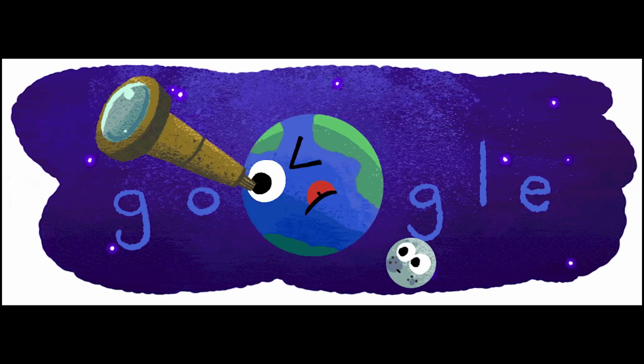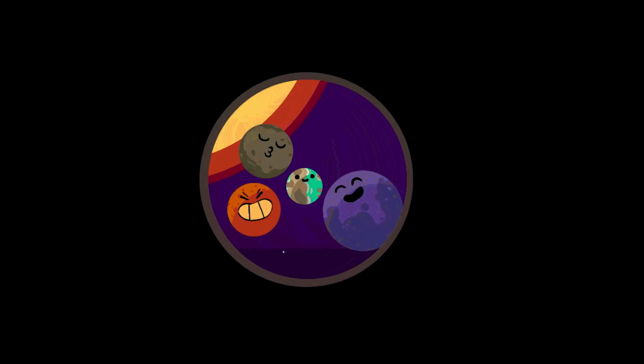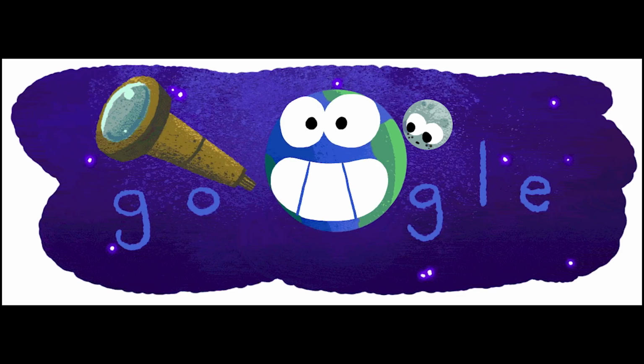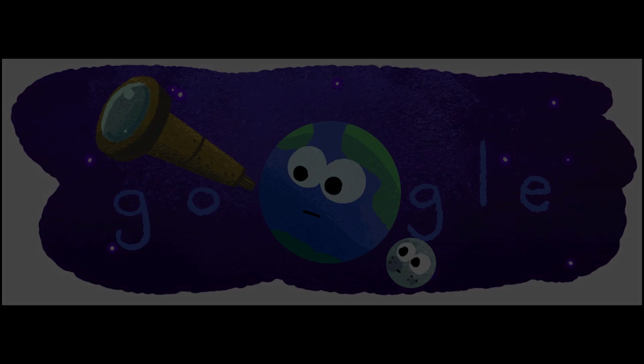The Google Doodle that day, which was TRAPPIST-1, is what kind of finished me off on a glorious day. When your adult children point out that, you know, my mom works on that telescope, you know, that's very rewarding.